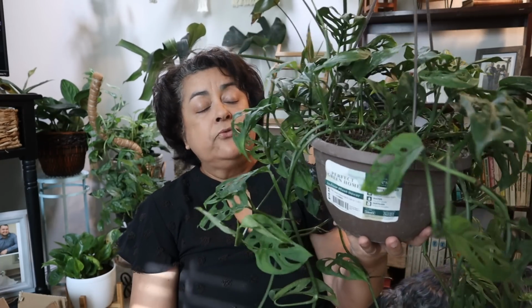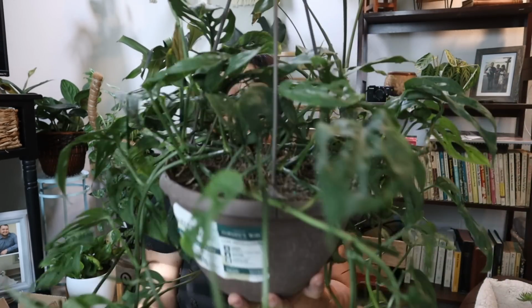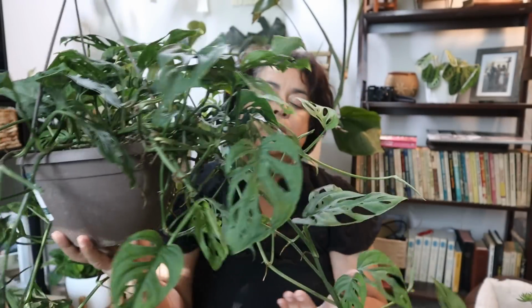The soil seems okay, so I'm going to leave it alone for a little while and see how it does. I will probably hang it in my dining room. I've got a space there for a hanging plant. And maybe later on, if I repot it, I may put it on a moss pole, now that I'm making new moss poles, and have it climb up that. But for right now, I am going to leave it hanging in my dining room, and it should do okay. I'm going to give it a good spritz of some neem oil, and I'm really happy. I'm going to try again with it.